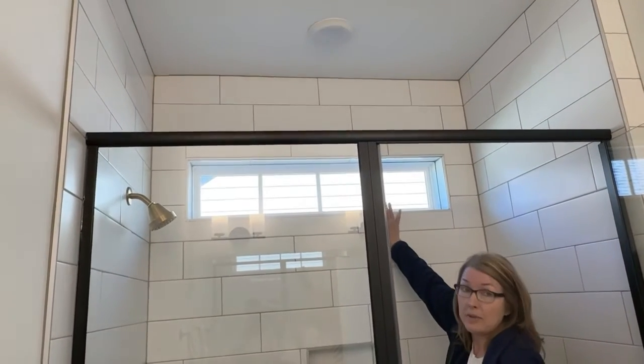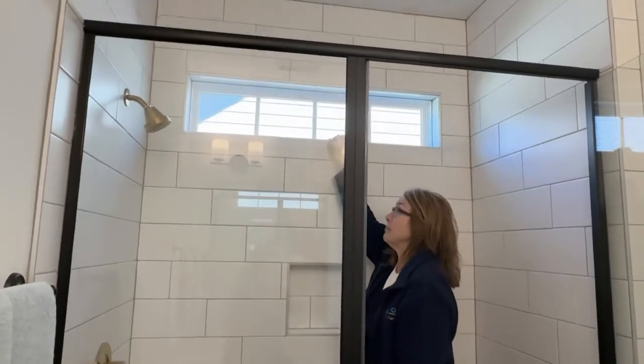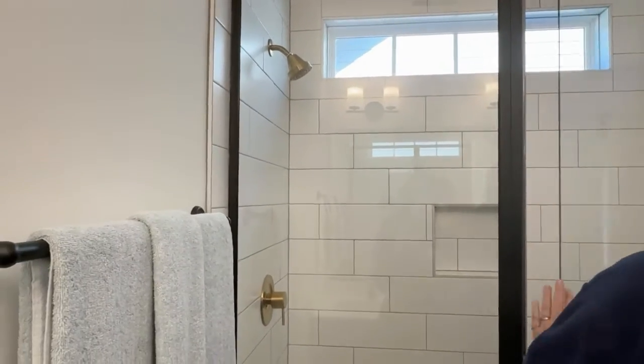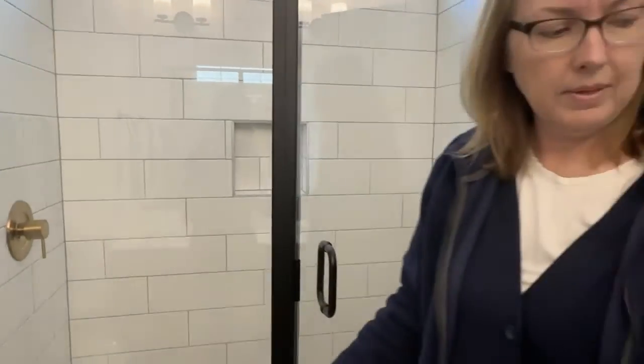And then you have some natural light. It's high enough up, you know, so you don't have to worry about someone being able to see you while you're in the shower. Great. Still have privacy. I really like they have the combination of the black and gold color hardware with the white. That really pops.